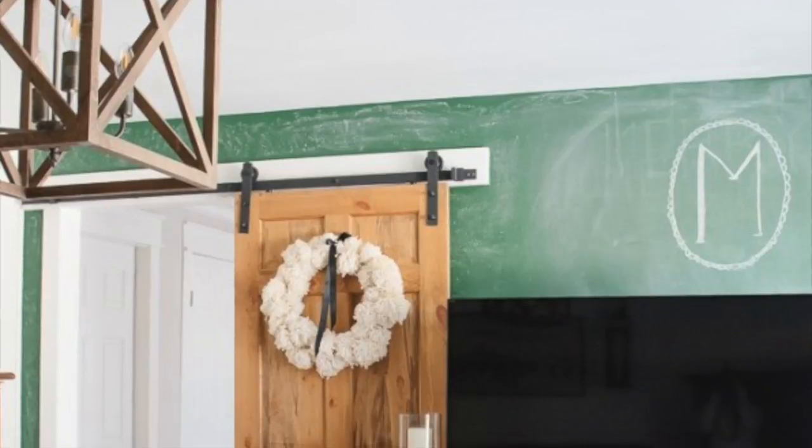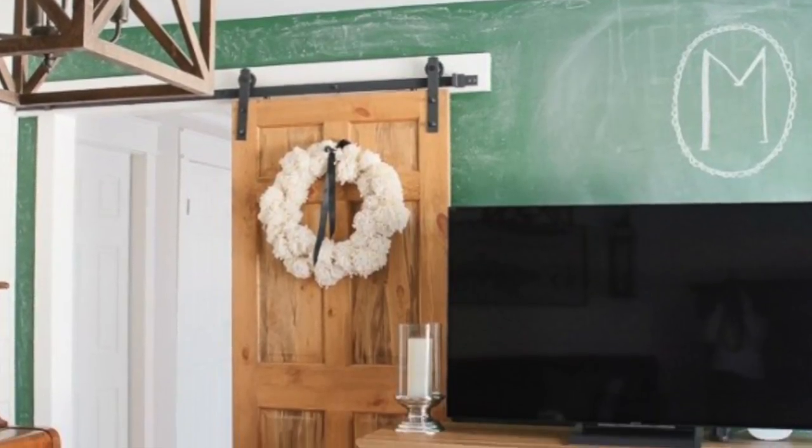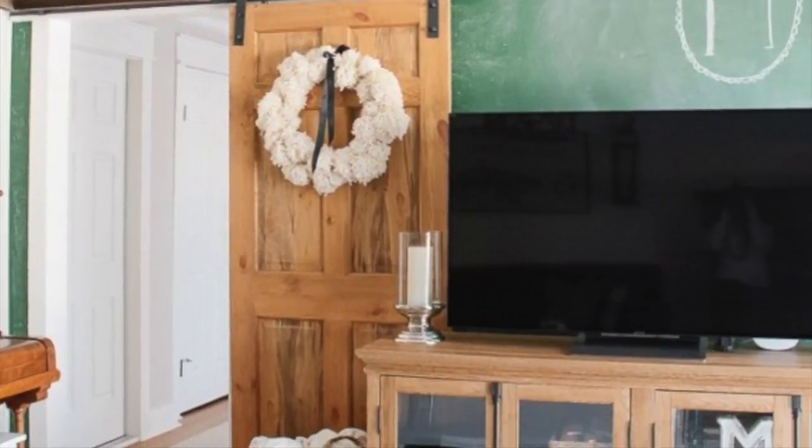Now that back wall is actually the one that we moved in 2 feet to create the mudroom space. This also helped to make this back family room feel so much cozier and gave us a better layout to work with less wasted space.